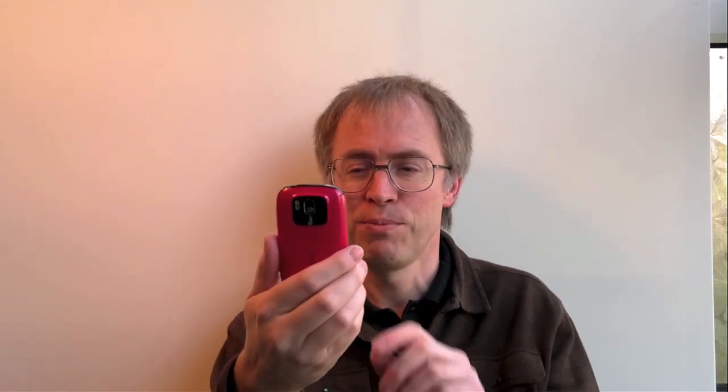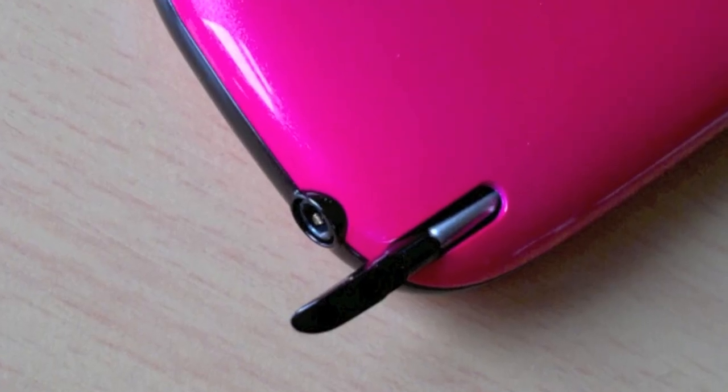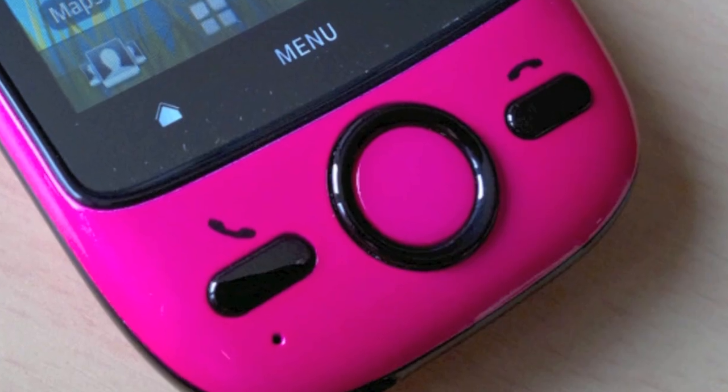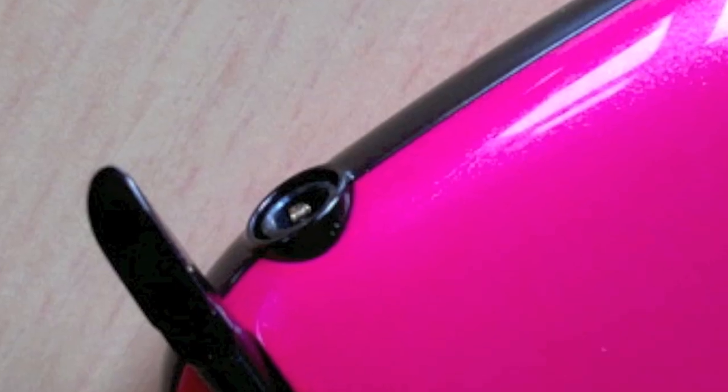It's not terrifically loud, but there's some decent quality there. There's a bit of bass. For such a small, low-end smartphone, that's pretty darn good. There's a stylus. This has got a resistive touchscreen after all. An 1150 mAh lithium-ion battery, dedicated send and end keys. There's micro USB data here and charging, and a 3.5mm audio jack to complete the hardware.